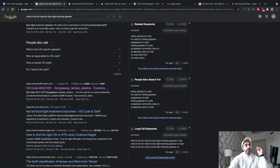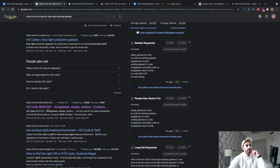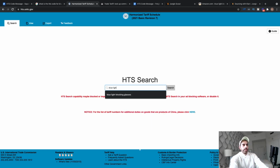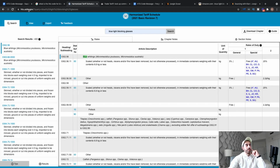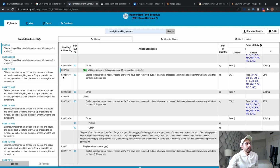Now, the reason I like to check Google first before actually checking the HTS code website is that now if we go to the HTS code website, so that was 90041091. If we type in blue light blocking glasses into the HTS code website, and this is at hts.usitc.gov, the algorithm for this website is so bad that when you just type in what it is you're looking for, it will give you something completely different. So here it says blue whitings, which I've got no idea what that is. And if we scroll down here, scaled whether not heads, scaled, I think this might be a fish, I'm not sure. So yeah, not what we were after.